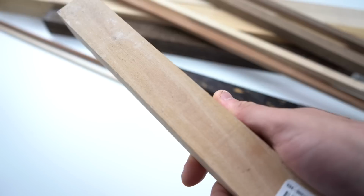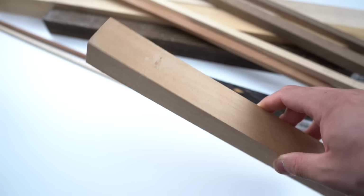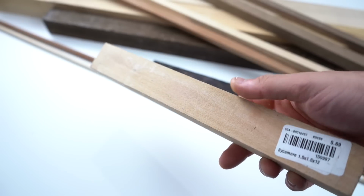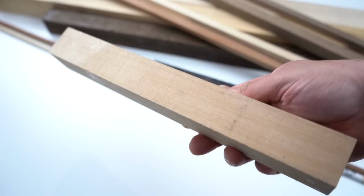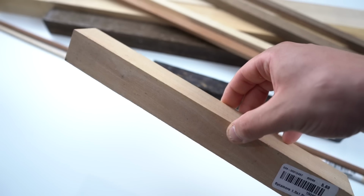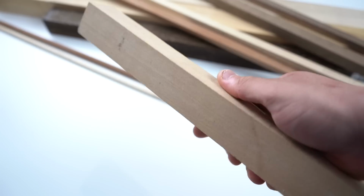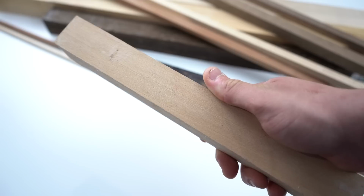This piece is a little bit bigger than the last one. The other one was a 1 by 1, I believe. This is a 1.5 by 1.5, and this is just some sycamore. My Pottermore wand is actually a sycamore wand. Sycamore is very easy to work with, I find, and I do like it. It's easy to cut, easy to carve. That's the best part about it.